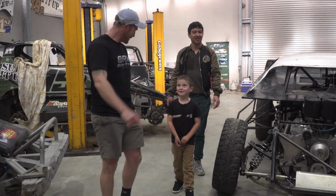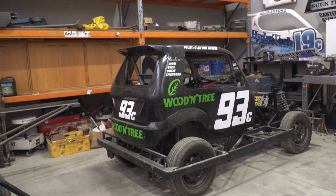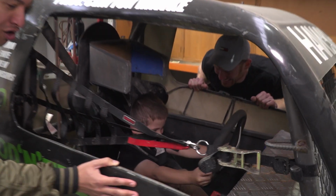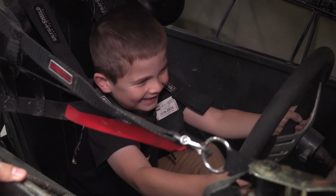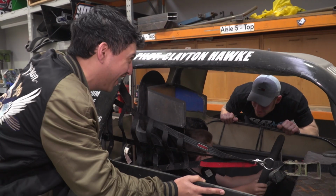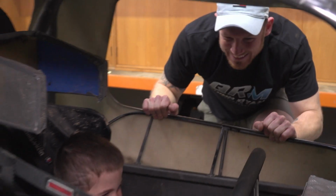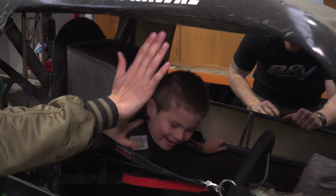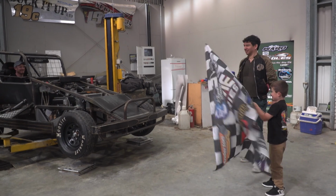How about that? Do you know what one of these is called? Mini stock. Would you like to race one of these one day? Yeah. He's coming around the outside, and he's about to take the lead. And he wins! Yeah. Oh.